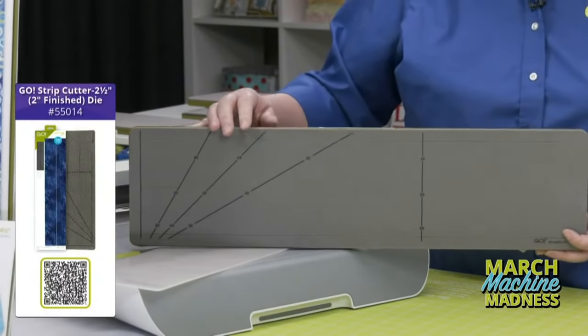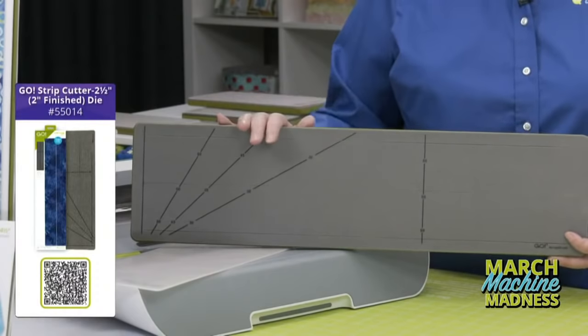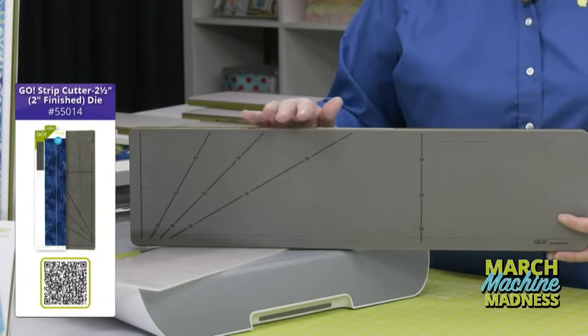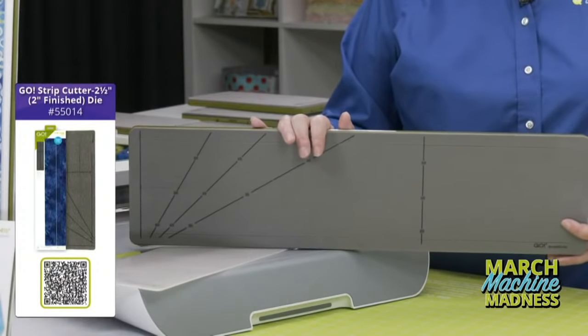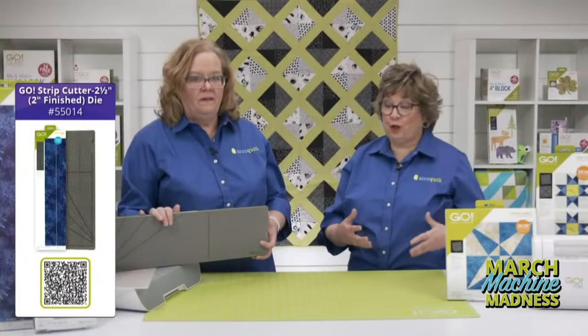Right. So this one will fit through your Go Me. It has 2 sections of 2.5 inch strips. But we also have one that has multiples that will fit through your Go Me. It cuts a 1, a 1.5, and 2 inch strip. That's right. And those are great for rail fences. Yes, it is, and a lot of other things, and using your scraps.